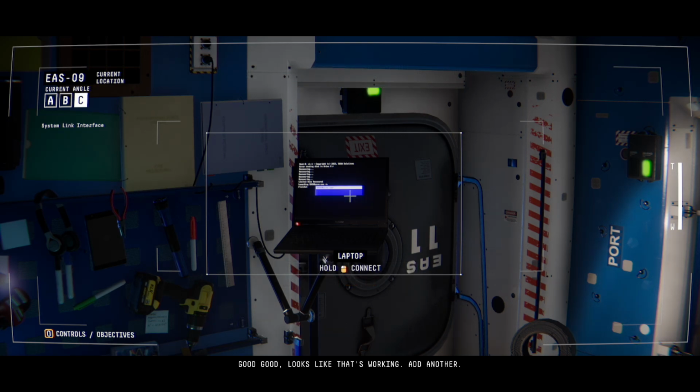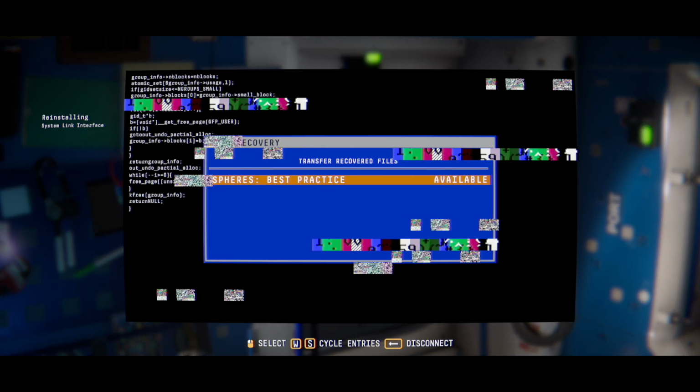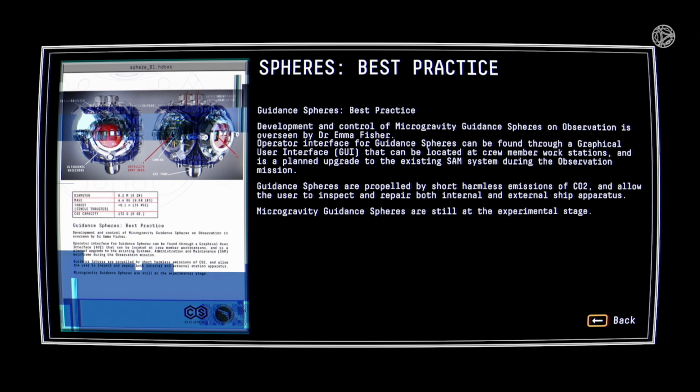Add another. Add another. Ooh. Here we go. Spheres best practice. It's all a bit discombobulated, isn't it? Guidance spheres are propelled in short, harmless emissions of CO2 and allow the user to inspect and repair both internal and external ship apparatus. Microgravity guidance spheres are still in the experimental stage.